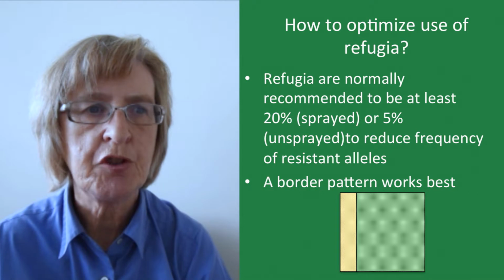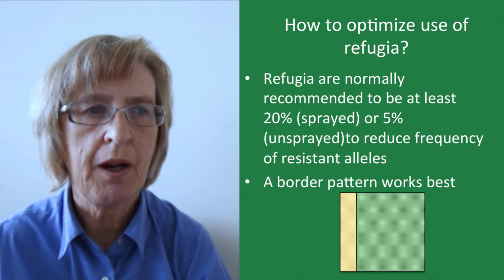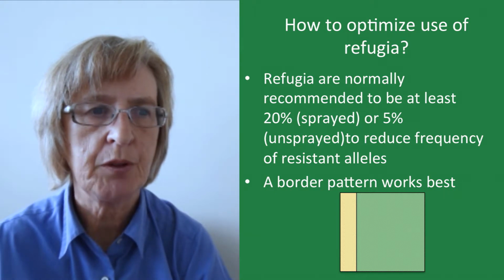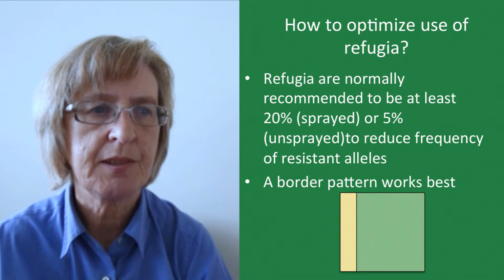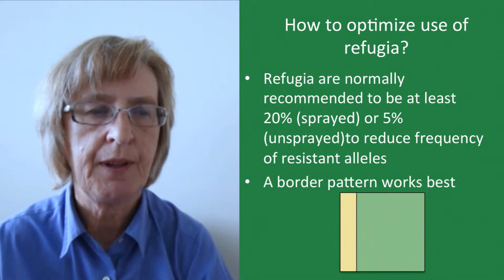So how should refugia be best managed? Well, the conventional approach is to require a 20% refuge that can be sprayed with insecticide or a 5% unsprayed refuge. However, computer modelling would suggest that this is the bare minimum, and much better results would be obtained from a 20% unsprayed refuge. Modelling of different patterns for the refuge shows that a border pattern works best, as shown here, whereas mixtures or mosaics are least effective.